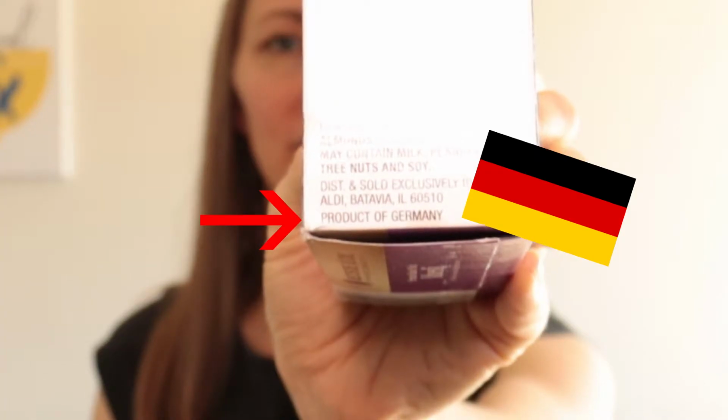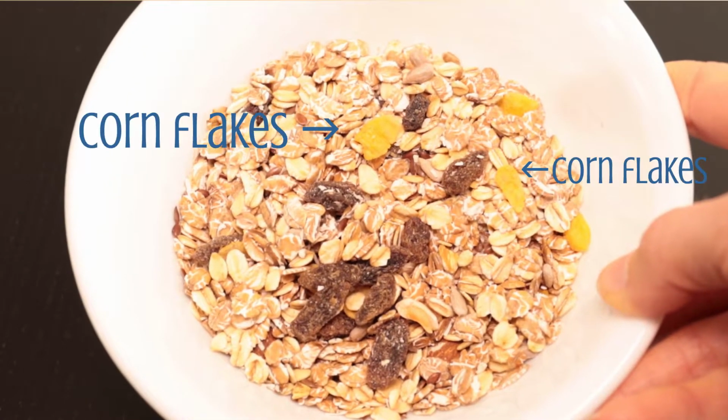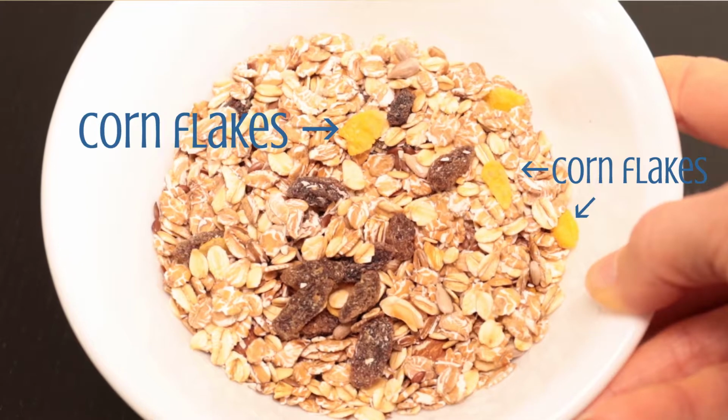This is my favorite muesli. It is from ALDI, which, if you know ALDI, you know it has amazing prices. And it's also a German-based store, so this is a pretty legitimate muesli. Product of Germany. It's chewy and oaty, and I love the hazelnuts in it. It does have a few cornflakes in it, making it a little less muesli-ish in my opinion. But there aren't very many of them, and they blend right in as they get soggy.